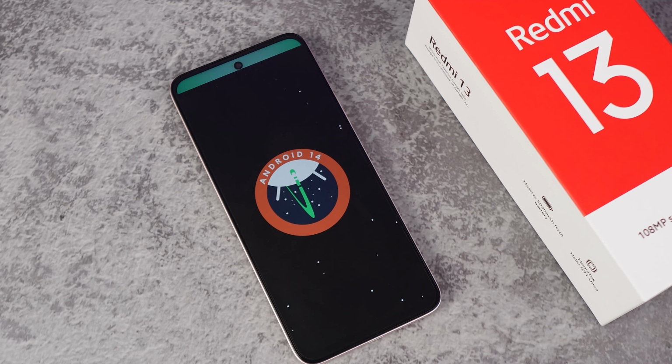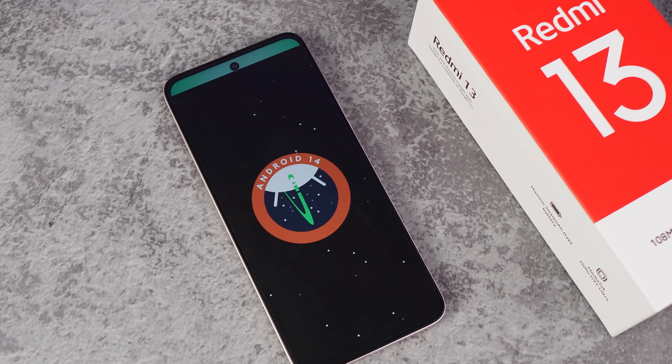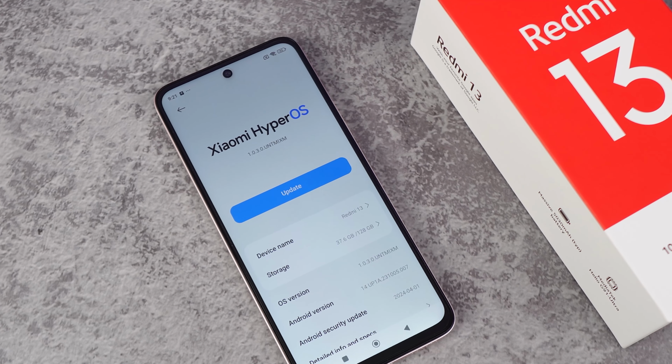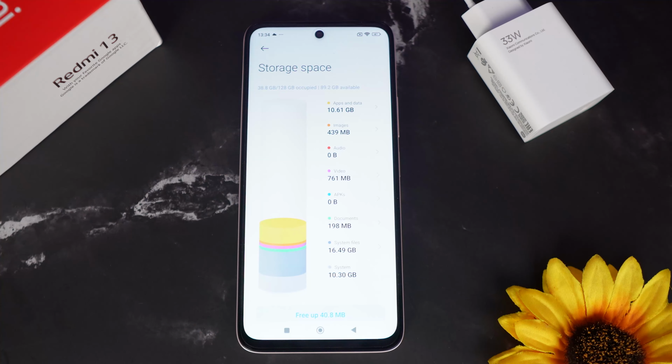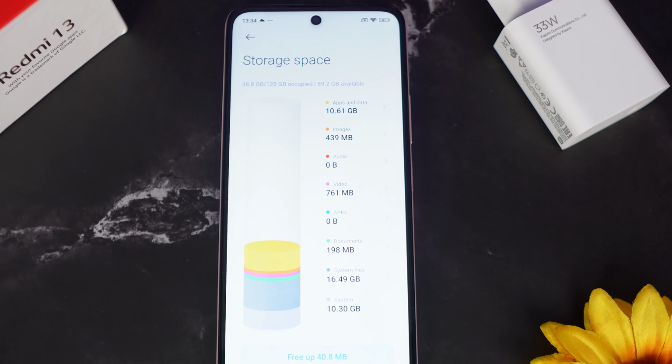Usage outdoors may be a bit of a struggle because it has just 550 nits at peak brightness. Now, on the software side of things, Android 14 and the newly launched HyperOS skin is what you get out of the box when you buy the Redmi 13. And honestly, this should make you happy because HyperOS boasts a significantly lighter footprint than MIUI 14. For example, it occupies just around 9 GB of the storage of your smartphone compared to MIUI 14 that can at times take up to 15 GB. So with HyperOS, you get more storage space in your phone.